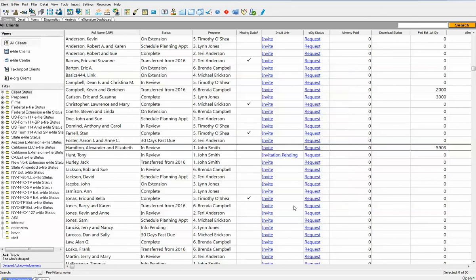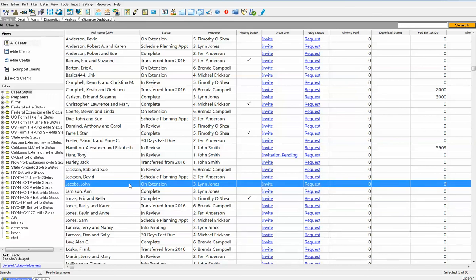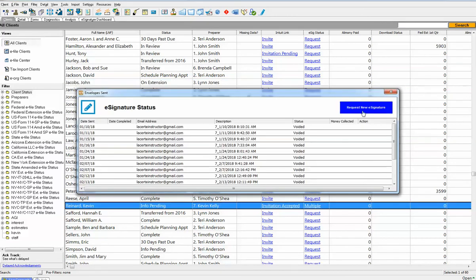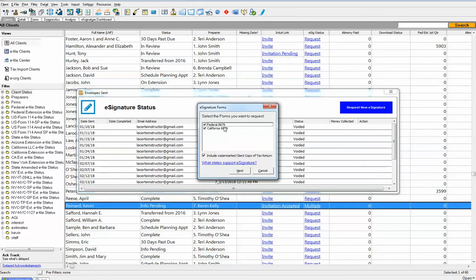And the last one I wanted to show you was around e-signature. Up until this year, you've had the ability to e-file or to e-signature 8879s. You could send your client a request. The client could sign those documents electronically. For 2018, we've made a bit of a change to that. So if I click request e-signature, I can request the standard federal and California, in this case, 8879s.